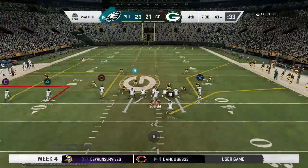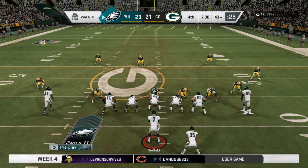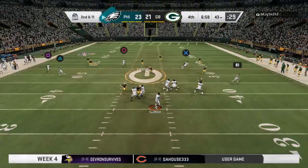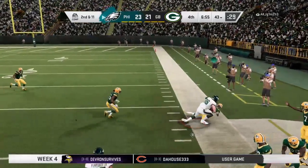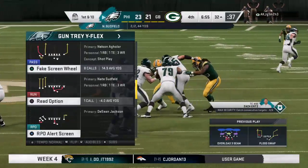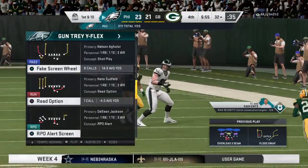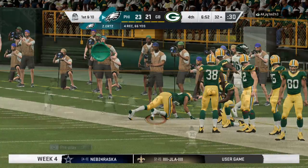Watch the flag. Watch the flag. On 2nd and 11 now. Sudfeld. And this is Ertz with it, right side. A first down there on a pickup of 25. Well, we haven't been shortchanged on offense. Another fun play to watch there on the deep pass.